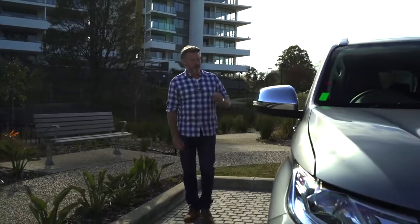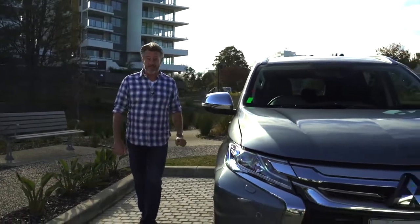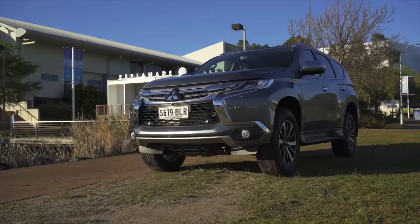Hi, I'm Barry Du Bois, and this here is the new 2017 Mitsubishi Pajero Sport. Now, without doubt, this is the most technically advanced off-roader Mitsubishi Motors has ever produced.